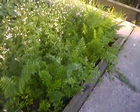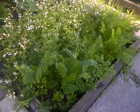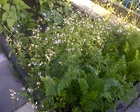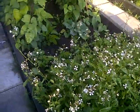Now, this bed, these carrots were put in the same time as the ones I've just shown you, but these are really bulking up nicely. They've got some nice big thick tops on them, and behind that is rocket again, which is not gone to flower. I keep trimming it back, but it keeps coming back with flowers.